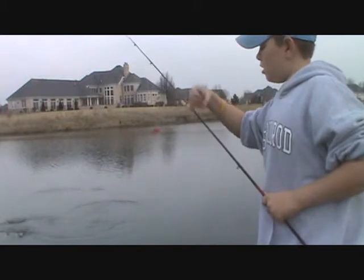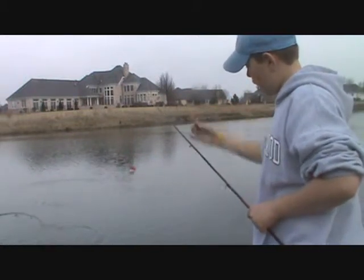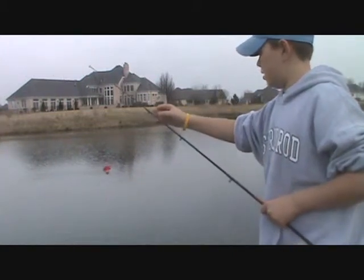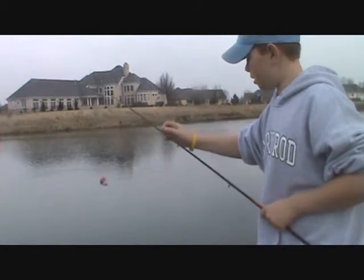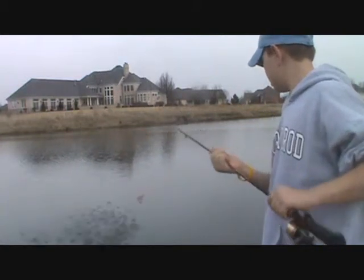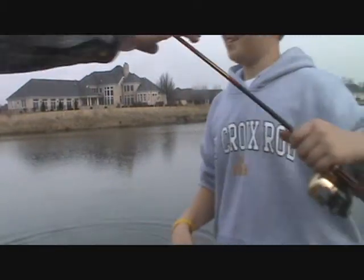You can catch bluegill anytime, pretty much, and they're fun fish to catch. All you need is a pole, some bait, and a hook, and you're all set to go fishing for bluegill. Bluegill are one of the simplest fish to catch. I'll use that while you get a new worm on. Okay.